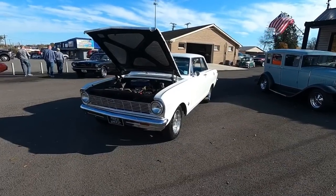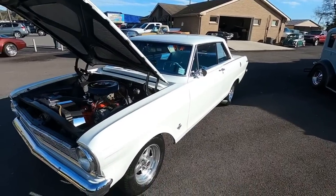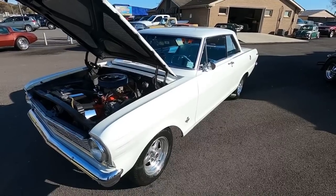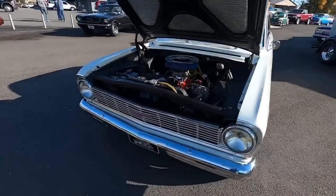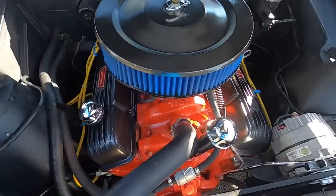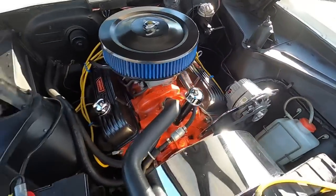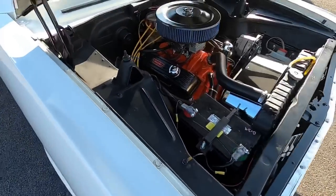Welcome back, guys. This is Nick up here at Maple Motors in Hendersonville, Tennessee. Today we're going to be going for a test drive in a 1965 Nova. This has got a 1968 model 327 under the hood. Looks like it doesn't have power steering or power brakes. Pretty clean engine bay though.